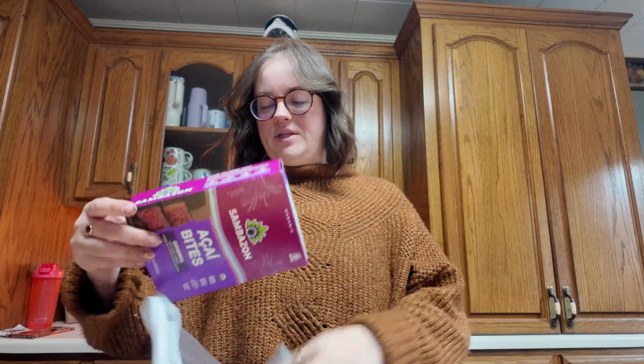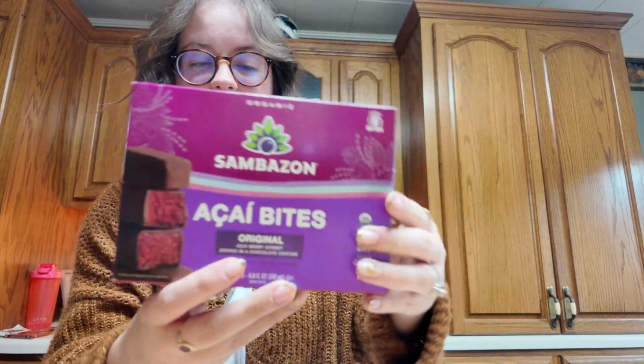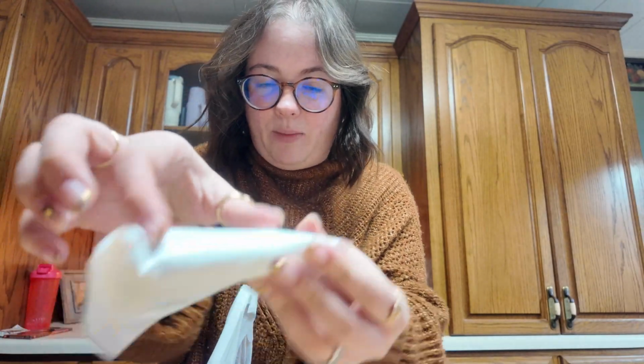So as you guys know, I'm really obsessed with acai bowls lately. I'm going to have one for dinner probably. So I just browsed the freezer section, and they have these acai bites from the brand that I really like. They're just a little bitty sweet treat. They're 60 calories per bite. And you probably can't tell, but they're about that big. That's how big the bite is. So just a fun little sweet treat. I get the little taste of acai, I get the little taste of chocolate, which is great.